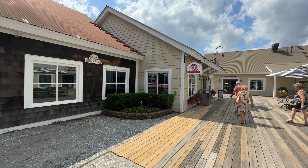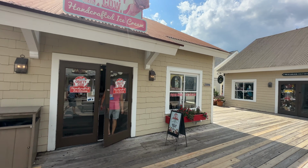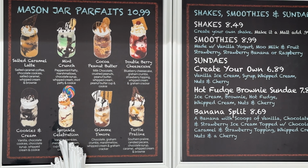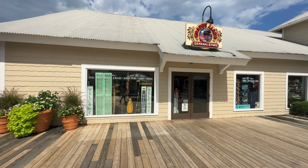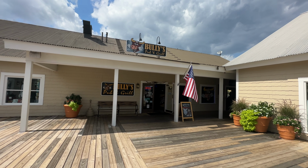And on the corner here, they have the Crafty Cow, which has a number of different ice creams that are all made in-house daily. They have some sundaes, some shakes, and you could get yourself a mason jar parfait for $10.99. Across from the ice cream shop, you'd find Krabby Jack's General Store, and you would also find Bully's Pub and Grill, which also has some pool tables in here.